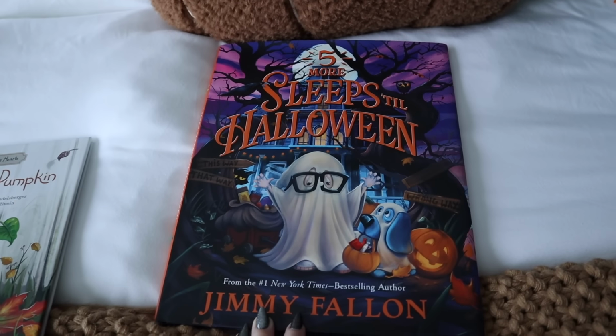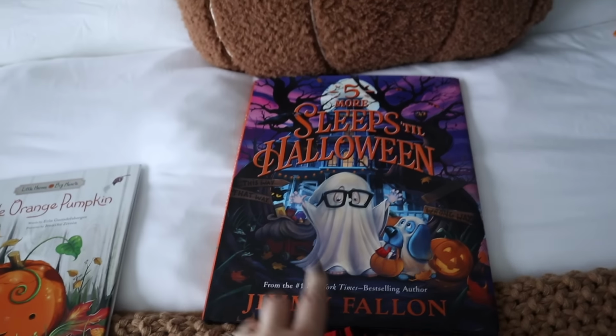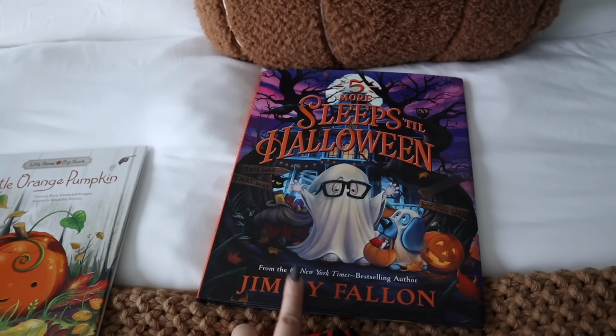Barrett, I got this book. This is actually by Jimmy Fallon, which I thought was really funny, but he can read now. So I was looking through this book, and this seemed like something easy he could read to us. So I got him this one.